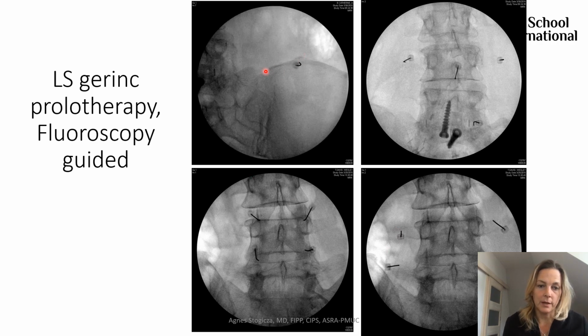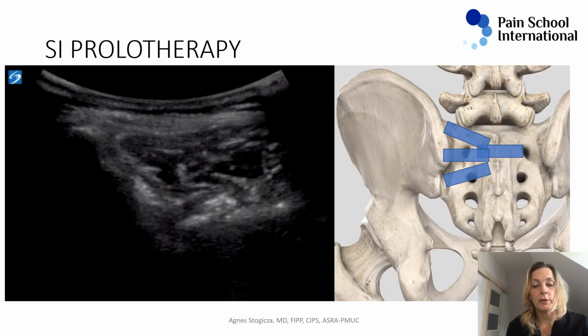And here is the attachment of the quadratus lumborum, and if you go medial and under the iliac crest, that's iliolumbar ligament. So because ISURA is all about ultrasound, I thought I will show you how the ultrasound guided SI prolotherapy goes. So let me start this.